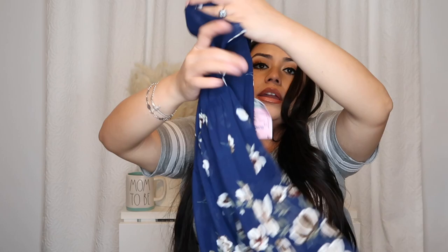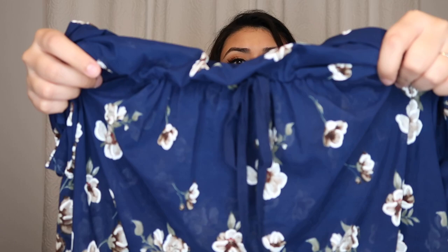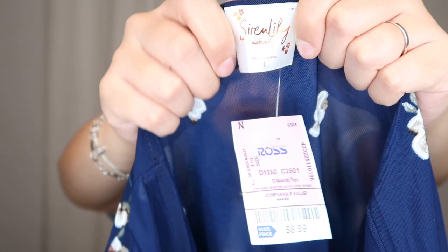So again, it has the little belly band right here where it stretches nicely. It has a cute little bow detailing here. And then the bottom is obviously flowy for the belly. This one is a size large, and it was $8.99.